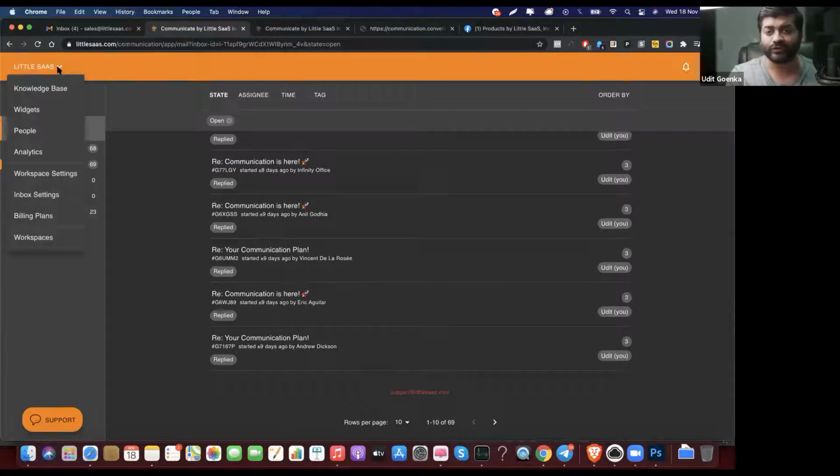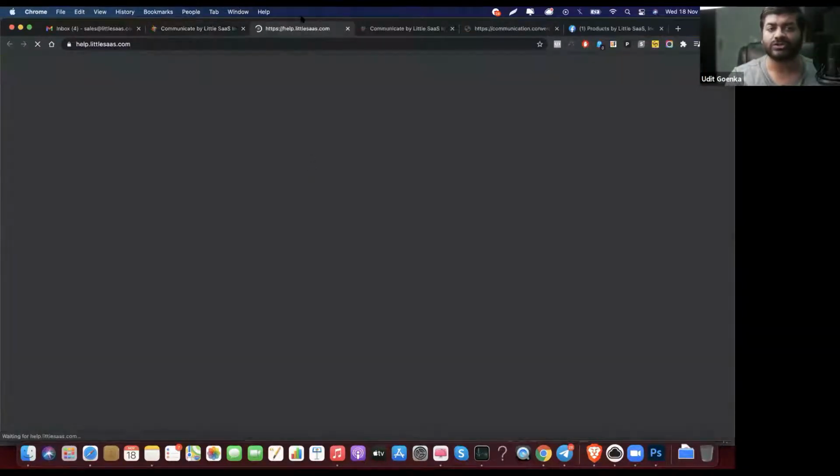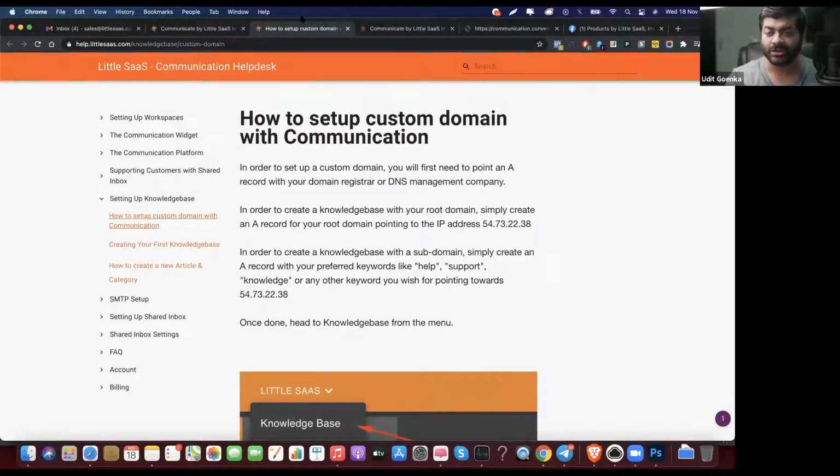Now let's get started. I'm going to get to all of the ticketing and everything in just a moment, but for now, let's get started with the knowledge base. The very first option you will see over here is the option to set up a knowledge base. First of all, I'm going to show you a knowledge base that is already live and in production. And I'm going to give you a few reasons why our knowledge base is so different and so unique compared to any other product out there in the market.